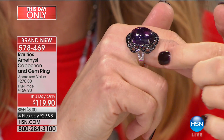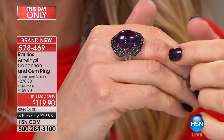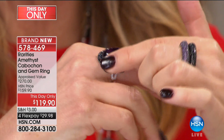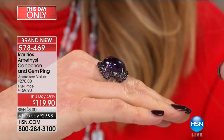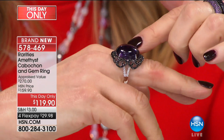Okay. Take a look at this incredible detail. What you're looking at is scrolling. This was incredibly popular during the Georgian era when these were created. In terms of comfort, this is a saddle style ring. A saddle style ring literally sits on your finger like a horse saddle sits on a horse. It is incredibly comfortable and it doesn't move from left to right.